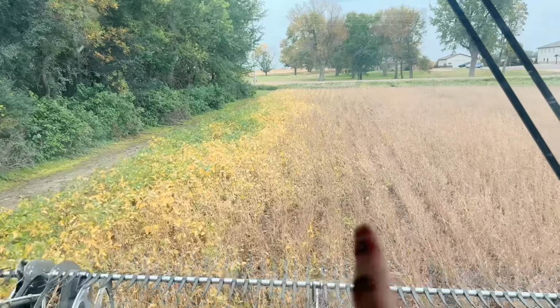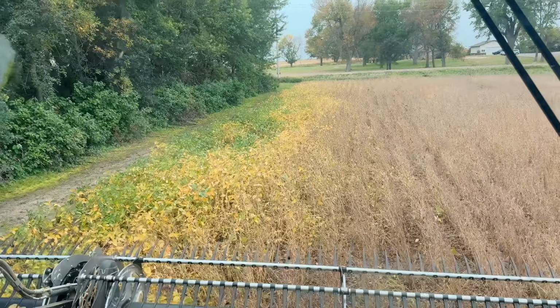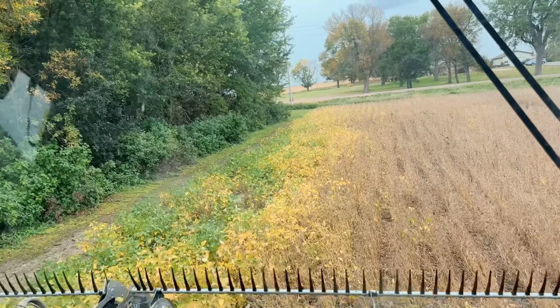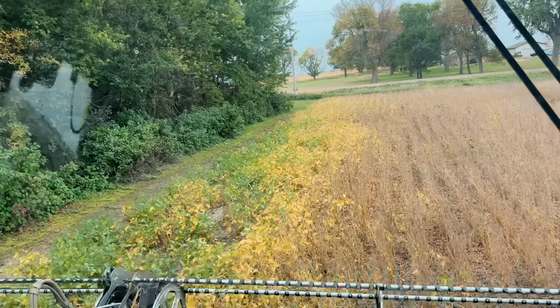So these are the beans, but these are also beans, and you can see where they're still green. And I think it's probably from the shade from the trees just here, look. They don't have many trees in the US.